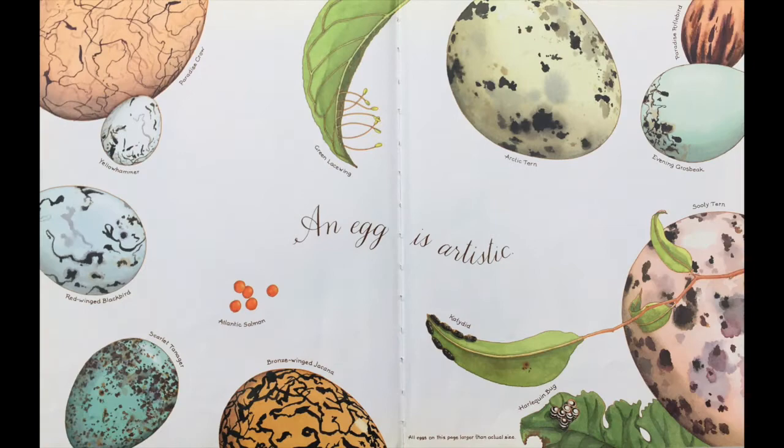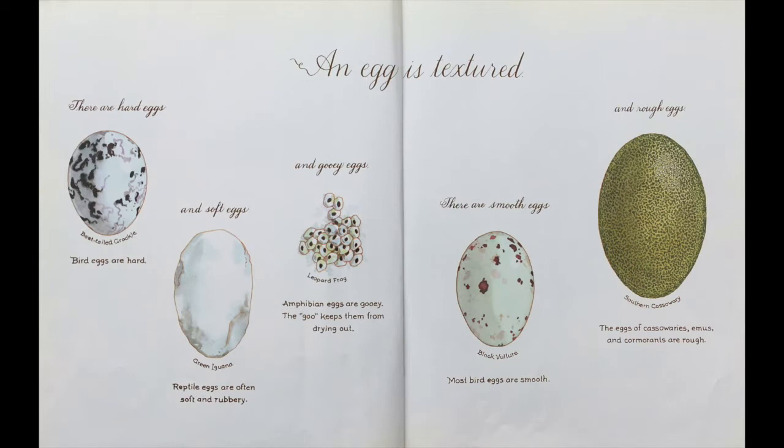An egg is artistic. An egg is textured. There are hard eggs, bird eggs are hard, and soft eggs. Reptile eggs are often soft and rubbery, and gooey eggs. Amphibian eggs are gooey. The goo keeps them from drying out. There are smooth eggs. Most bird eggs are smooth. And rough eggs. The eggs of cassowaries, emus, and cormorants are rough.